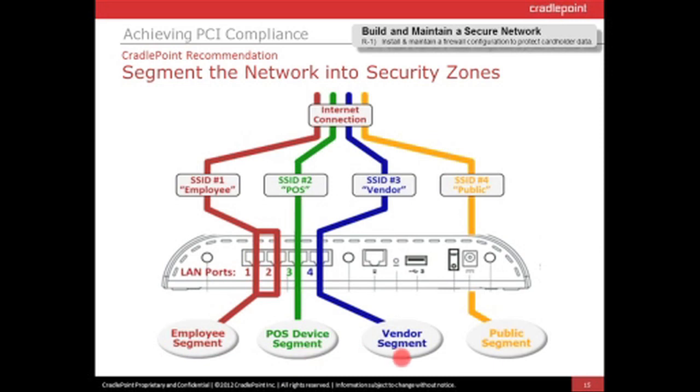And then, in this example, these network segments can be anything you want, but in this case, we set up one for vendors. A lot of our distributed enterprise customers have third-party companies for video surveillance, monitoring the level of the fuel tank, for example, or HVAC control, heating and air conditioning. This is the segment that, if you choose to, you can provide to your vendors and let them share your router, share your network connection, maybe even charge for it without getting in the way of your PCI compliance.